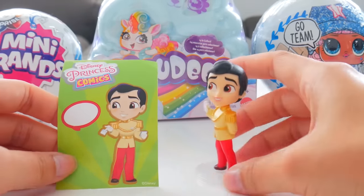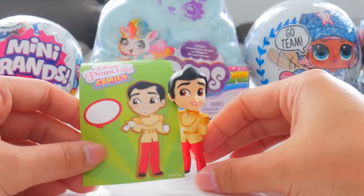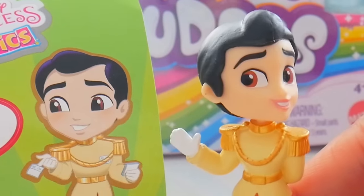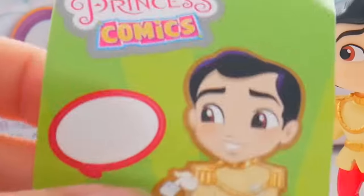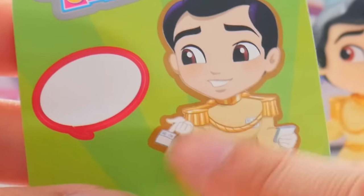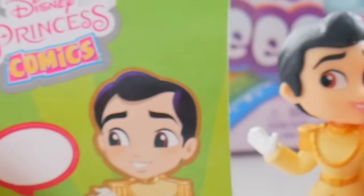I can't keep track of these princes. Okay, I think this is Prince Charming, but I'm not 100% sure. It's a Disney prince. That's all I know. He's waving hello to you. And the sticker, he's holding a, it's blank. It doesn't even say his name. So I guess you guys can give him a name.